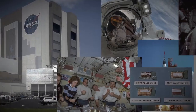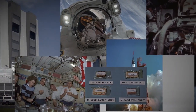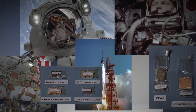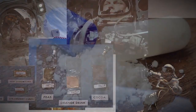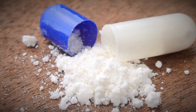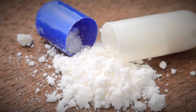Later, the US began using freeze-drying for military meals and for NASA's space program because it preserved all of the flavor, color, and nutrition of the food without the need for refrigeration. And because without all the water in it, it weighs almost nothing. Today, many of the pharmaceuticals we consume are freeze-dried to preserve their potency and extend their shelf life.